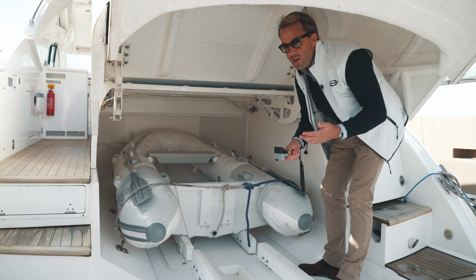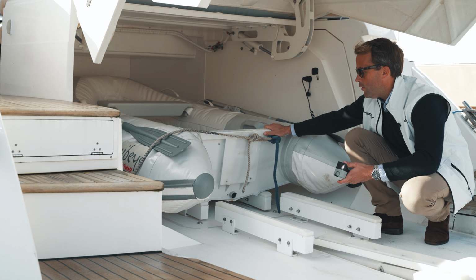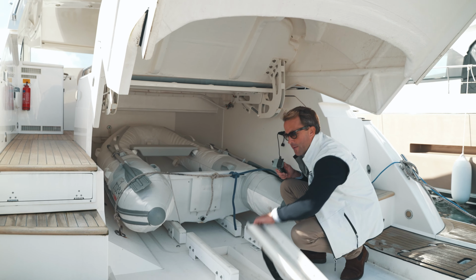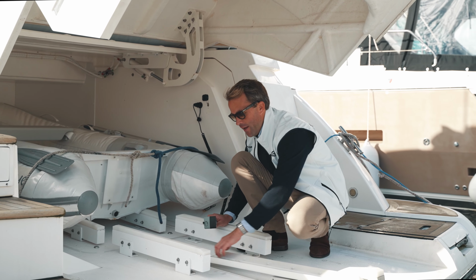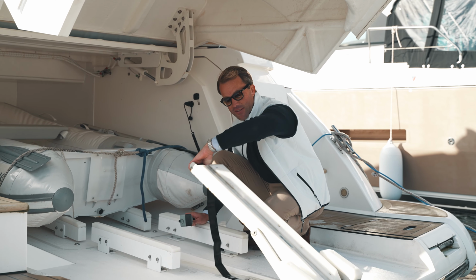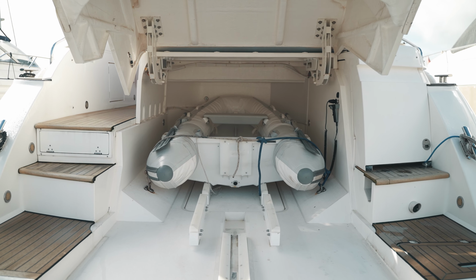As I mentioned, the launch recovery system is really easy. You've got this electric winch here, which is operated from this remote control, and it's up and down to get the tender in and out. And there's also this bar here which flips out. You've got this little bar here which moves in and out. As you've seen a minute ago, I just made it look very difficult, but actually this just flips over and allows the tender to have an additional set of pads to slide up on.